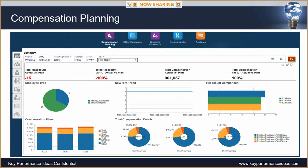The compensation planning component allows your finance teams to develop a plan based on compensation-related expenses for existing employees that are full-time, part-time, salaried, or hourly, hiring requisitions, employees that are leaving, ones that are on leave, and employees that are transferred. The summary dashboard is designed to capture key variances and trends used to analyze your actual current status of your workforce versus your plan.